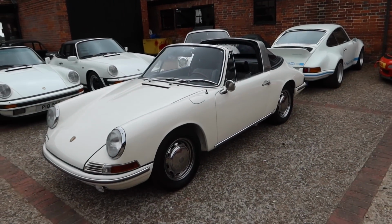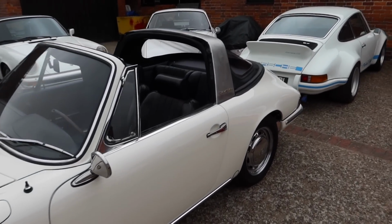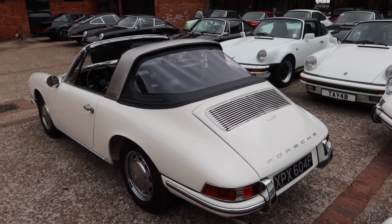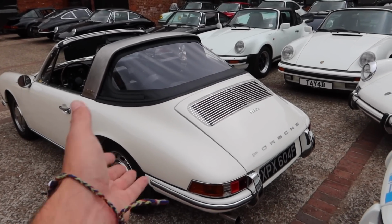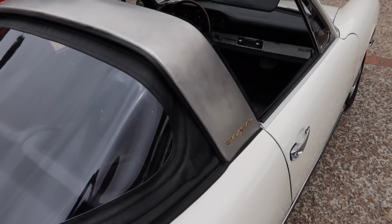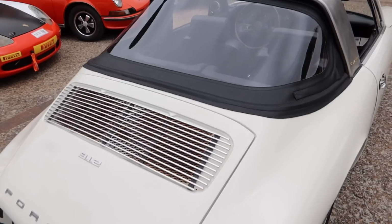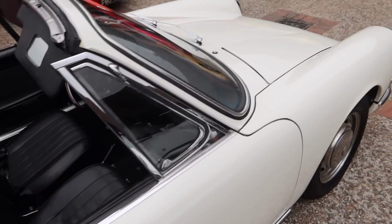Now, I want to talk about this. This is a 912 soft window Targa. There's actually quite a tale behind this car. Now this car was actually confirmed by Porsche in writing to be a concept car, which means that it would be worth about £500,000. However, Porsche actually made a mistake and they've actually confirmed that it's not a concept car, but a 67 or 68 912 soft window Targa. That is just come in for sale here.